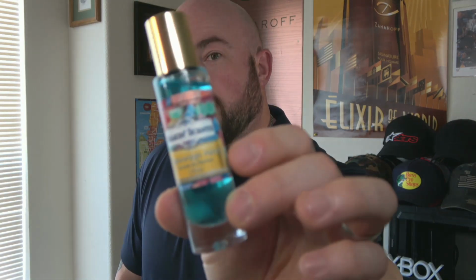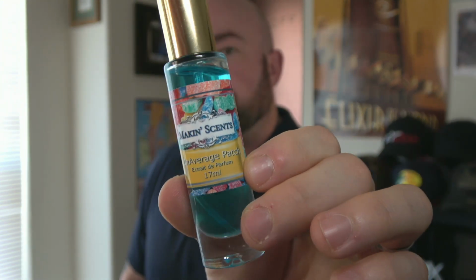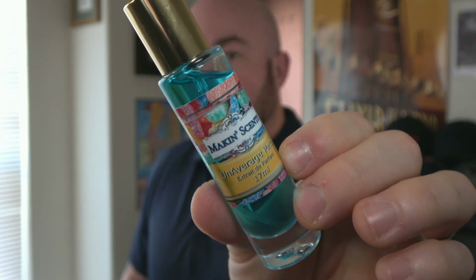Mike worked magic. This is officially my, I think, my favorite. Even more so than Triton and Fallen Leaf, which were my number one, number two for Making Sense. I think this is my favorite because I've been just spraying it sporadically. It's beautiful out the shower. Oh, and perfectly unisex, too. Out the shower, UnAverage Patch from Making Sense.